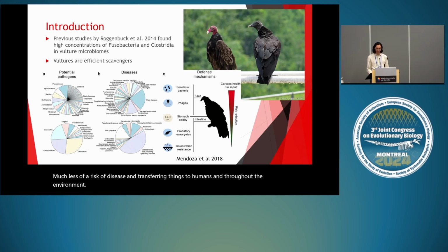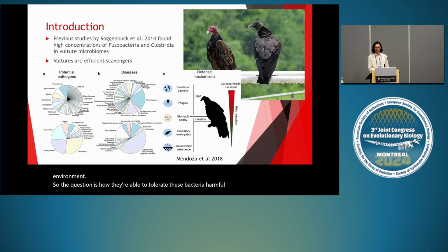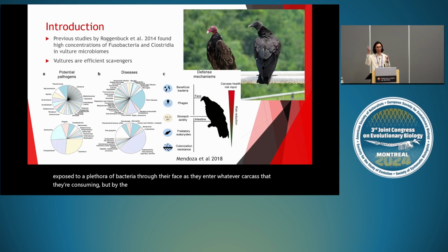So the question is how they're able to tolerate these harmful bacteria and toxic compounds, and how do they remove them from the environment. We know that they're exposed to a plethora of bacteria through their feces as they enter whatever carcass they're consuming. But by the time all that food has passed through the digestive tract, the diversity of taxa has decreased significantly, and so has the risk of disease. Mostly you just see risk of, I believe this is, like stomach ulcers and like inflammation.